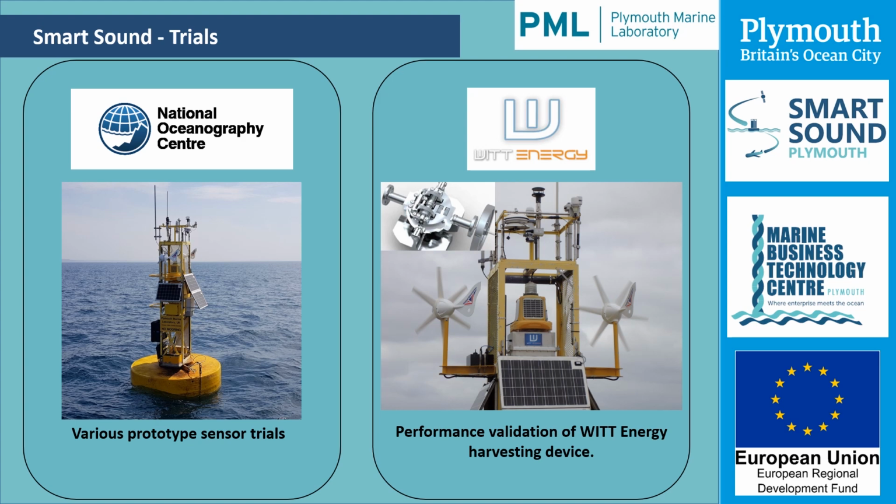What I'd like to do now is really just identify some of the examples of the work that we have been doing on the Smart Sound over the last few years. These examples are really being delivered by Plymouth Marine Laboratory and the core partnership of the MBTC. There's certainly not an exhaustive list of all the things that go on the Smart Sound.